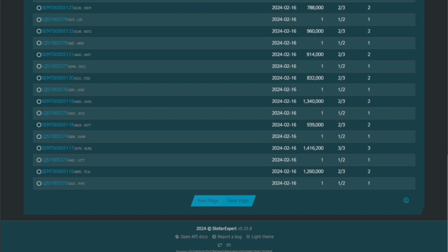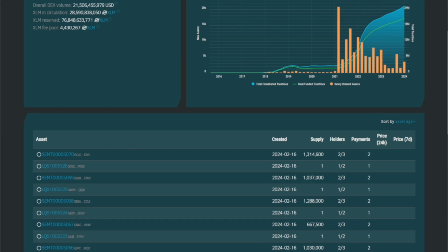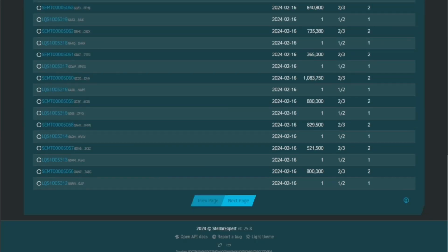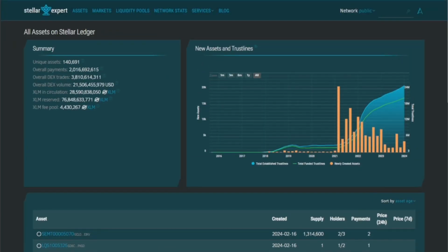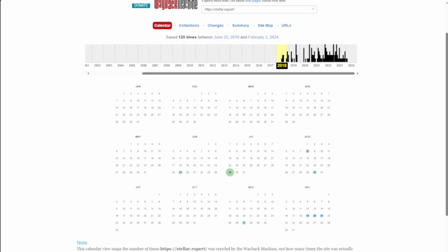So we could sit here and click this button forever to try to get back to the original Stellar asset, the XLM. And I remember how I found it was they had a different setting. You could go from oldest to newest. But now it's only newest to oldest. So you'd be clicking here for a while to try to figure this out. Who's got time for that? I know what I saw a few years ago. So what we can do is try the Wayback Machine.